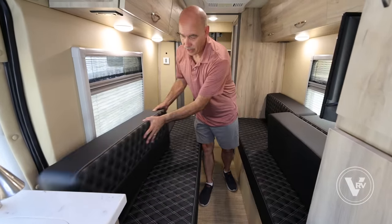Now, I can pop this up to have a little extra prep space. There is an outlet right underneath the cabinet here for what, you may say? Well, there is a true induction cooktop. Boom. So put this here, plug it in underneath, and now we have our true induction cooktop. And it's only going to get hot when you've got cookware on it, so it removes having a propane cooktop up here. I kind of wish for a different place to store this.